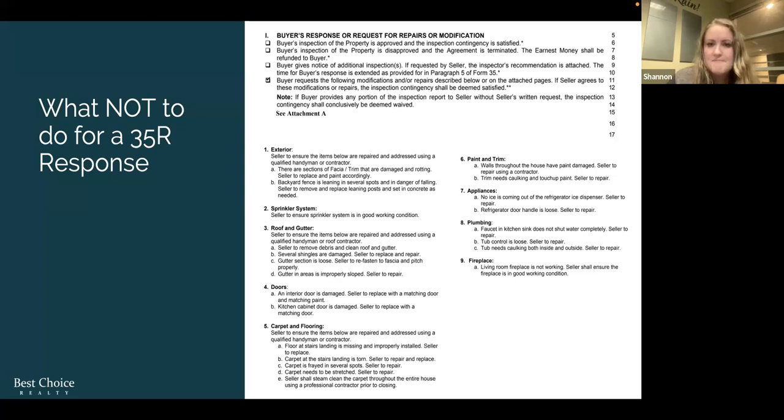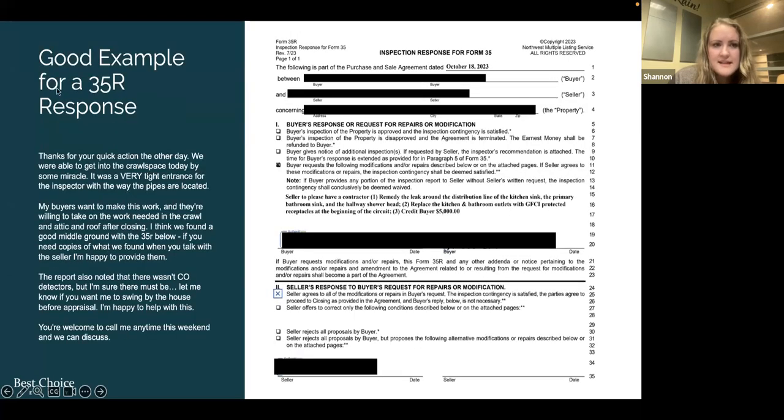So just be upfront, be candid, because you'd be surprised what the sellers are willing to do right now, the way that the market is. So this is a good sample. I suppose this is kind of what we would like to see in a perfect world. On the left, you'll see, and I'll read it to you, the email that came along with this, but this is a sample of what we can do.